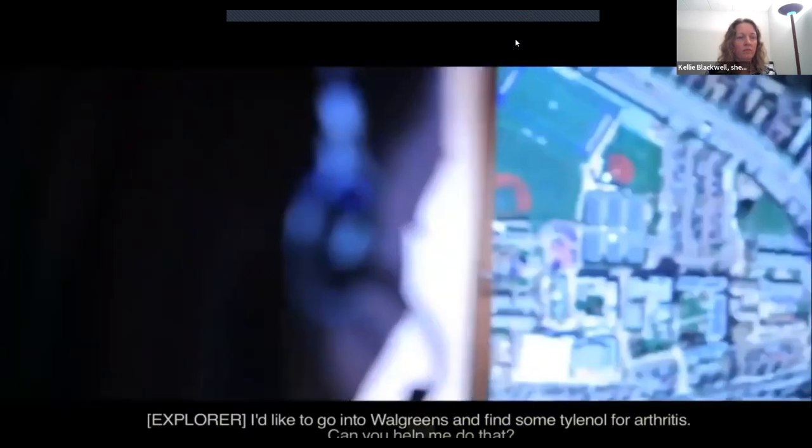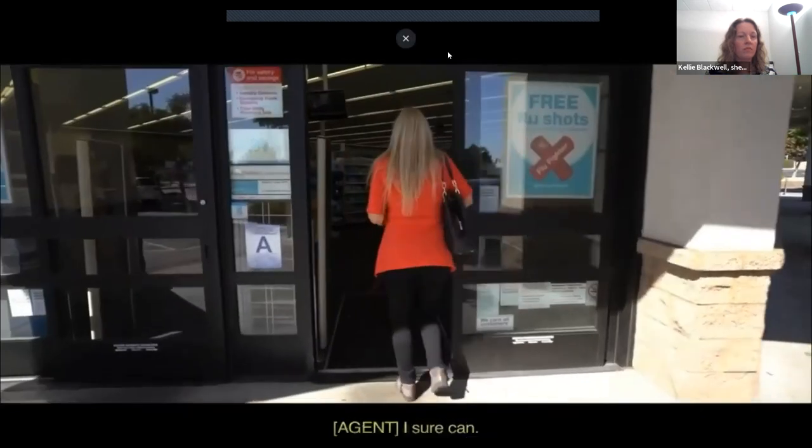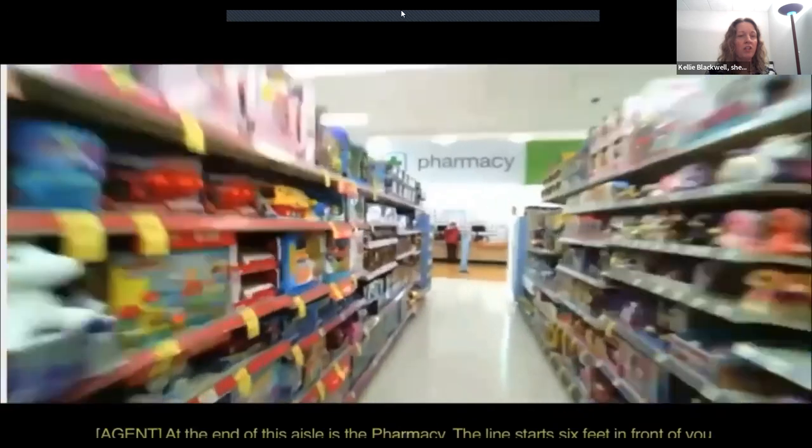I'd like to go into Walgreens and find some Tylenol for arthritis. Can you help me do that? I sure can. At the end of this aisle is the pharmacy. The line starts 6 feet.